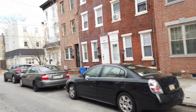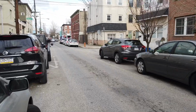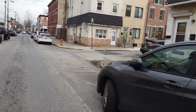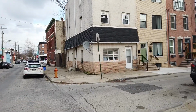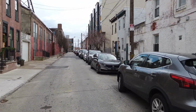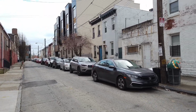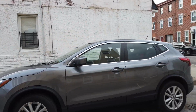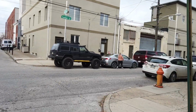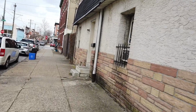I have friends that live in this block. Yeah, I see you. Oh, look at the other side of the tot lot. All houses too. Wow. That lot was so big they put 10 houses in there. Go down York, see if T Pizza's still here.